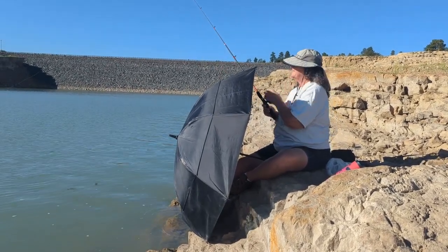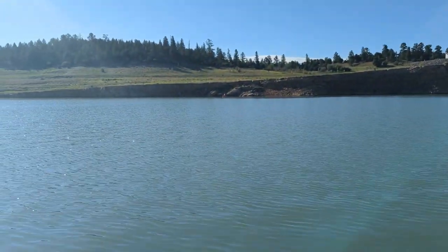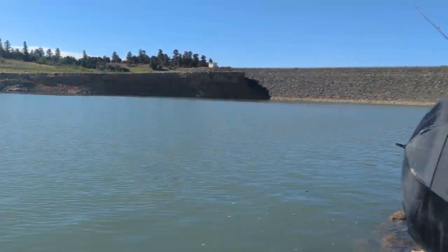Where's your bobber? It's way out there. Oh, it is way out there. Can you see the bobber? You want me to move it for you? Nah, that's all right. Don't move it, you might catch a fish.